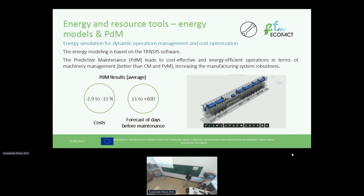These are two tools as well, but I don't have the result yet for the energy models, which are based on Transys. Instead, we have the results for the predictive maintenance. On the right, you are seeing one of the Tofaş production lines that we have, and you see highlighted in blue 9 components, which are basically air supply units. This partner did the predictive maintenance on those machineries, and we basically give the end user the possibility to see the result of the predictive maintenance. The results are basically the forecast before the maintenance is to be done and the cost saved.